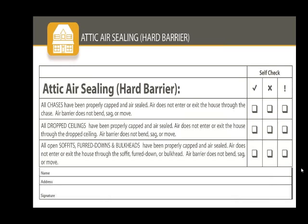I put this in here because here's another way to use visual management. It's in the form of a checklist, and this checklist is done at the point of work. In other words, somebody does work, then checks their work, and then moves on. So this is air sealing using hard barriers in an attic, and they're sealing some chases, the first one there, and they check their work, and they see that there's a portion of it that they didn't get right. They would do an X and then fix it and then a check mark.